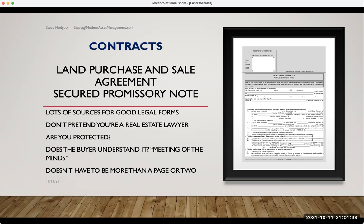That there's hold harmless clauses, there's mutual indemnification, that your penalties meet the laws of the state where you're transacting. But the most important thing is to have a document that you can explain to the borrower, and that you can come to a meeting of the minds, that it has a start date, it has a payment term, that it has an end date, and that she and you both agree.